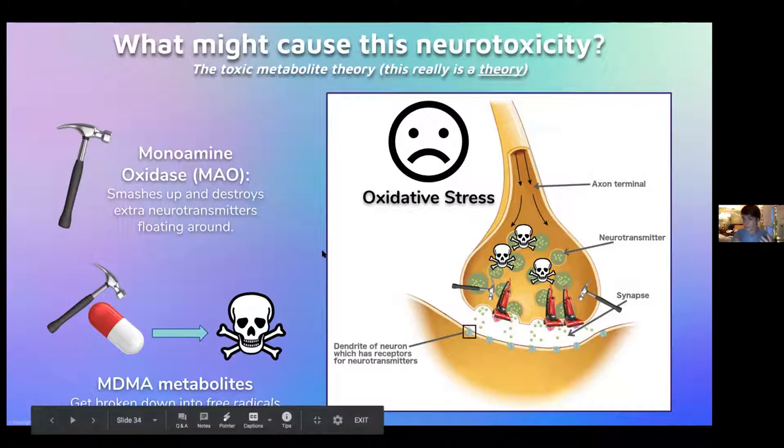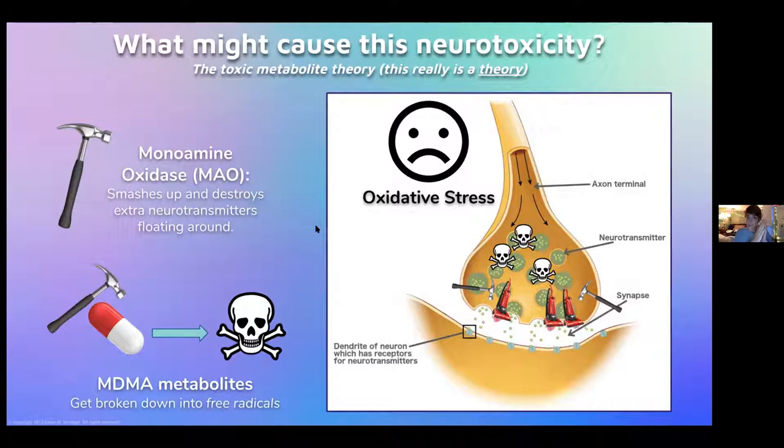So let me just recap this real quick. The idea is when MDMA gets broken down in your body, particularly in your liver, it has metabolites. So usually it gets broken down into these little separate pieces. And then from there, antioxidants will come in and gobble up those even smaller pieces until they're gone.